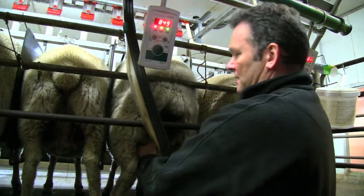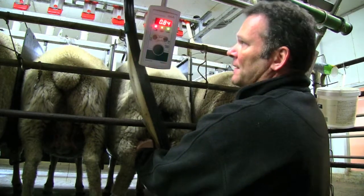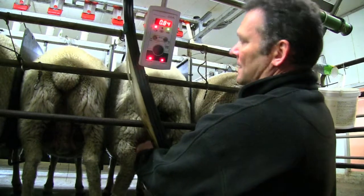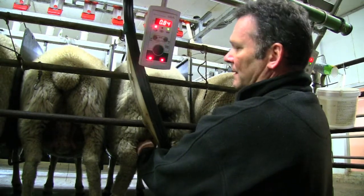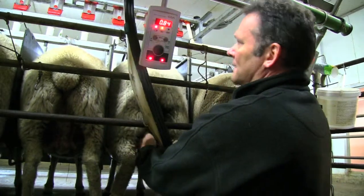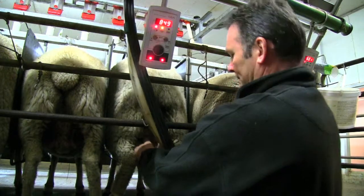So we've got a mixture of girls in here at the moment, some that have been in for almost 6 or 7 months, so their lactation's right at the end and their milk volumes are dropped. And then we've got some like this girl who's almost given us a litre this morning, who has only come in the dairy in the last couple of weeks. We'd expect to get 1 to 1.5 litres each day from her.